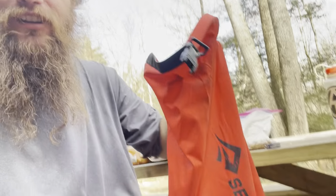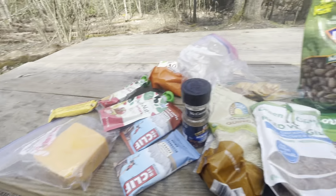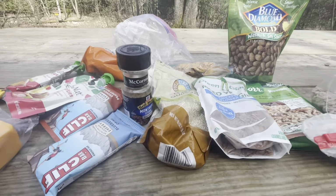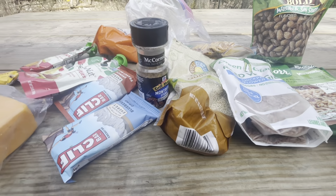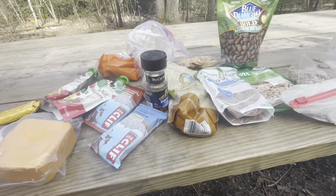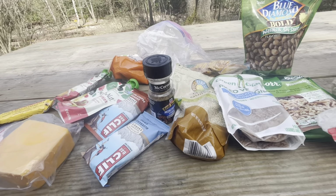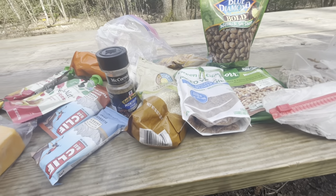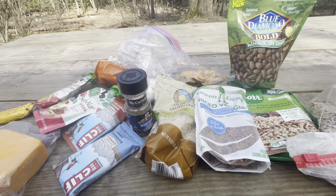In this one, I just want to do a quick overview of what my food bag looks like on the inside. So let's take a dive and find out. All right, so here we got a good spread, and I'll just kind of walk you through. This isn't all my food, but it certainly is a good representation of it. I just resupplied, so I got a good thing going on here. I got most everything I got for lunch and everything.